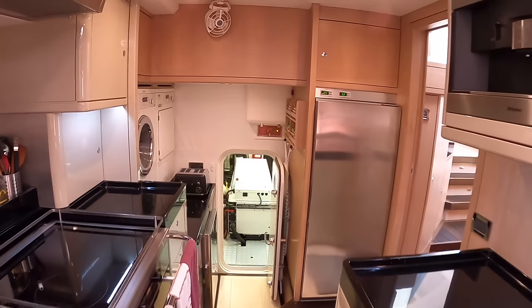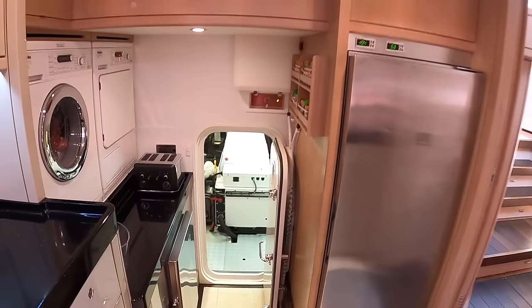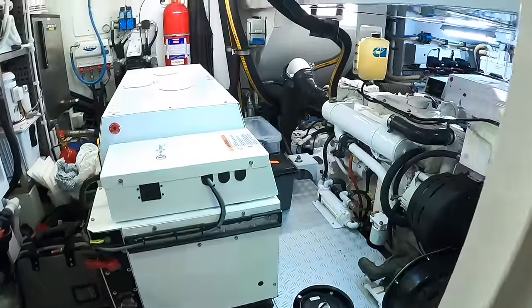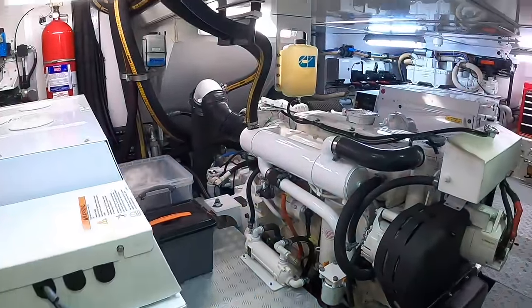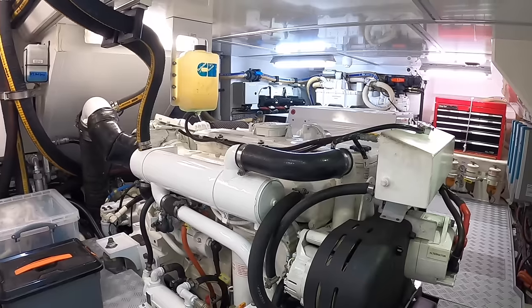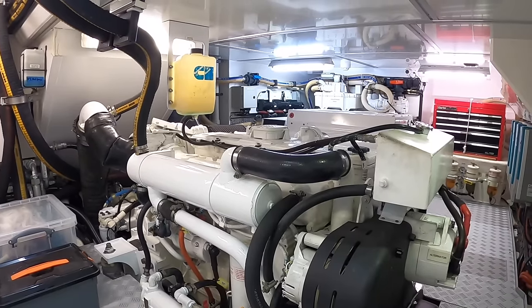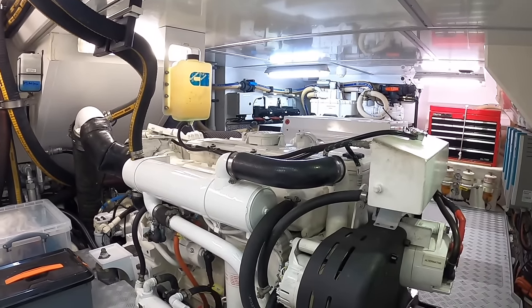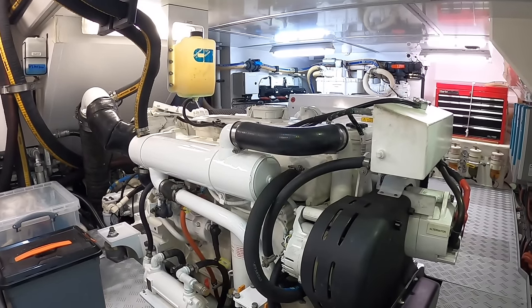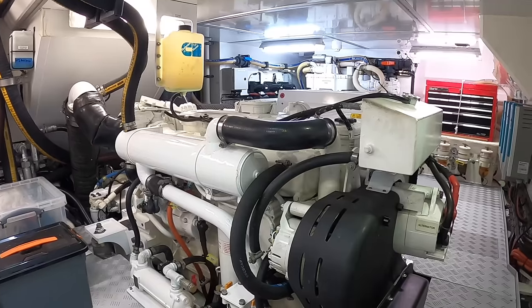And if we head on back again, this takes us through to the engine room. Now what you've got in here, of course, is the main engine. That's just there. That's a 350 horsepower engine. Now with that engine, she'll motor at about 7 to 8 knots, when obviously the idea is to sail, but she will motor quite happily with that. And in fact, there is enough fuel to run for 9 to 10 days, I'm told.